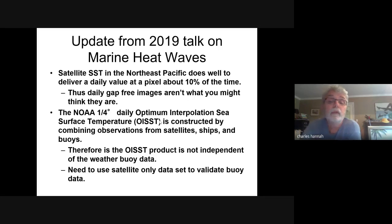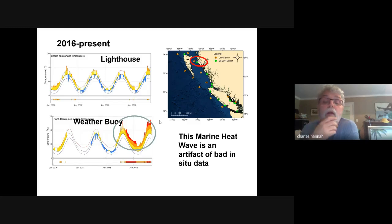In particular, the one that we've been using, the optimum interpolated sea surface temperature product, is constructed by combining satellite, ships, and buoys, and therefore it's not independent of the weather buoy data. You actually need to use a satellite-only data product to check on the data buoys. The reason this matters is last year I made a big deal about a potential marine heat wave in the northern part of Hecate Strait. It turns out this is strictly an artifact of bad in situ data, because you only get measurements up there 10% of the time. It relies heavily on the in situ data, and if the in situ data goes bad, then you get a bad data product.